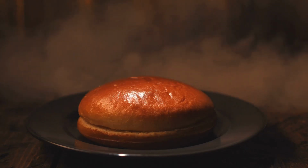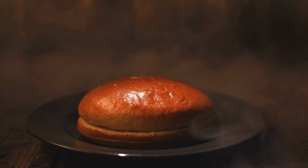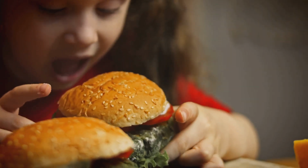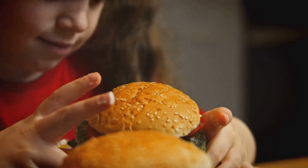That fluffy white bread is a carb bomb waiting to derail your progress. It's packed with empty calories and refined sugars. But fear not, for there's a simple solution. Just go bunless. Yes, you heard me right.